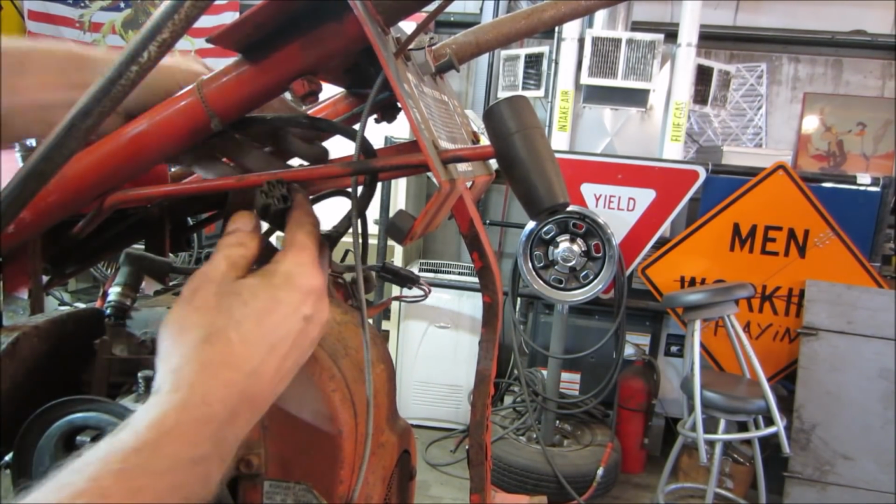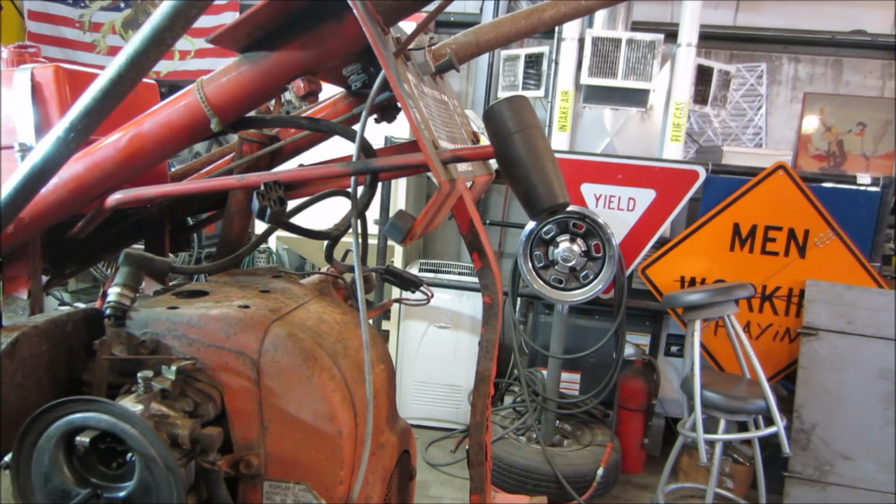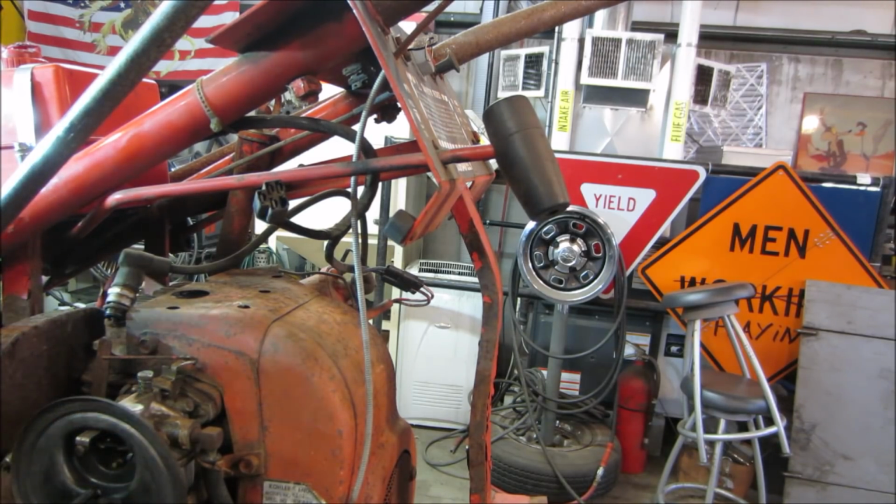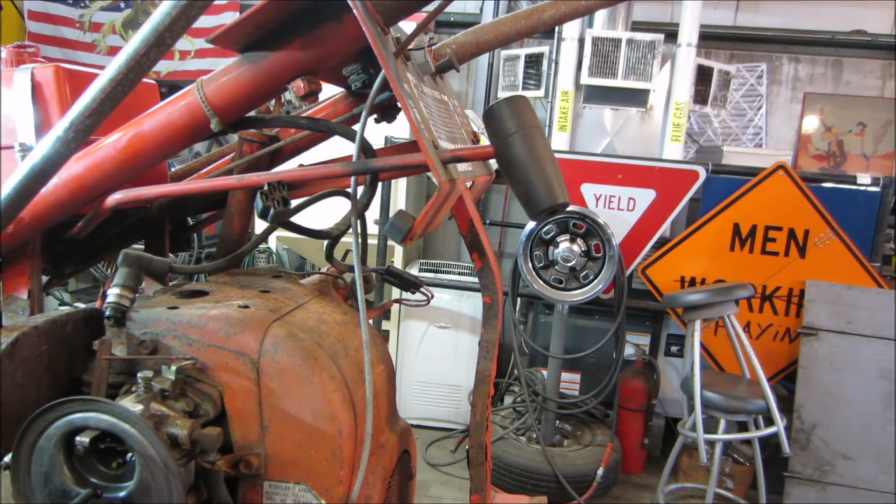All right, one more time. Can you see the plug? Yeah, corner of your eye. Still no spark. That's not good. Possibly we have, well, we could have everything. We have a coil problem, we could have a magneto problem.